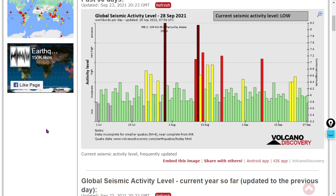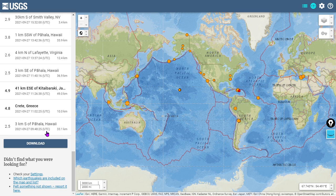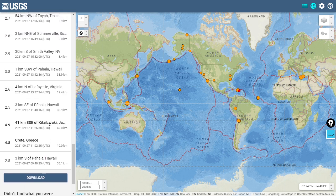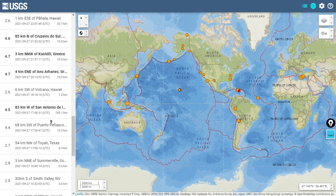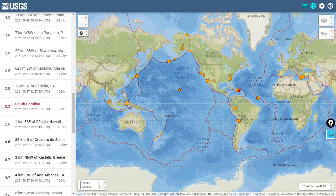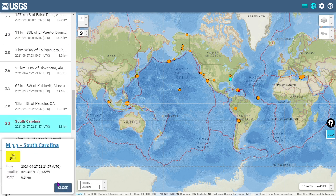Let's take a brief look at seismicity, which is at low levels. This is a 90-day bar graph. Here's a USGS map. And let's just see where earthquakes have been breaking out. Again, low levels of earthquakes here. Some in the eastern Mediterranean there. South Carolina saw a 3.3, so that's an oddity there. Not every day you see a quake in South Carolina.